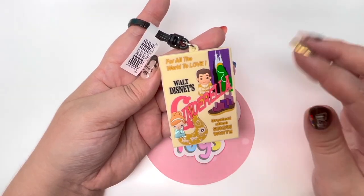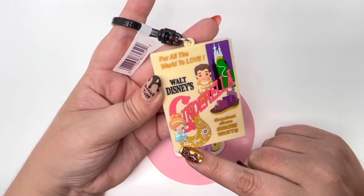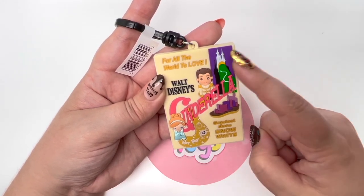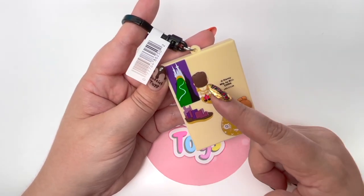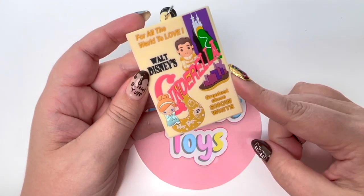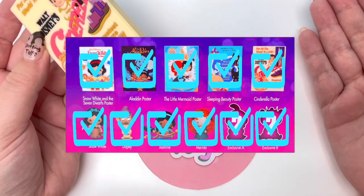Woohoo! So this poster is amazing. It says, for all the world to love, and it says here, greatest since Snow White. So here we have some of the horses, we have the carriage, and we have a clock that's almost about to strike midnight. We have our Prince Charming, we have our castle, and let's turn to the back. Of course, there's our Cinderella, there's our Prince Charming, the castle, and of course the horses and the carriage. I am so happy. So with finding Cinderella, let's bring up our collector's guide and check her off the list. Which means we completed the entire collection!